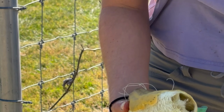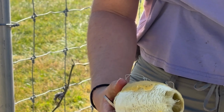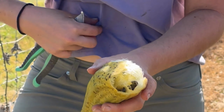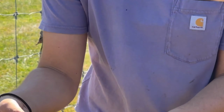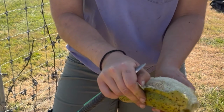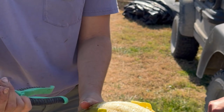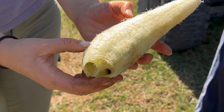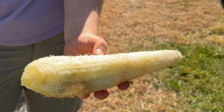So could you technically use this now, or do you have to peel it and then keep drying it? I'd probably keep drying it to kind of set it in place, because once it is dry, you can wet it, it'll dry out, it'll stay for a long time. Can I touch it? Of course, it's a little slimy. Oh, there it is. Oh, so cool. This has honestly been the best day of my life.